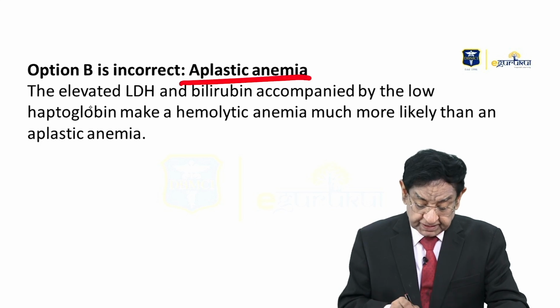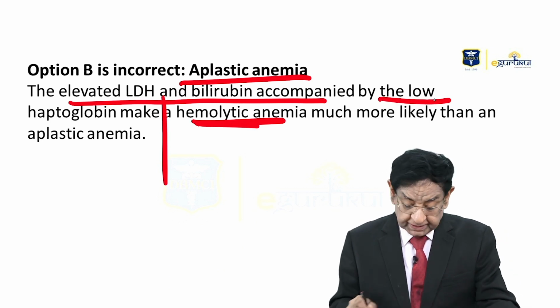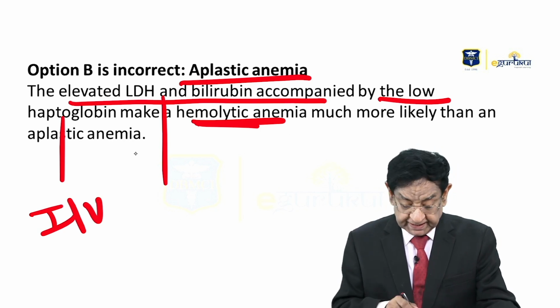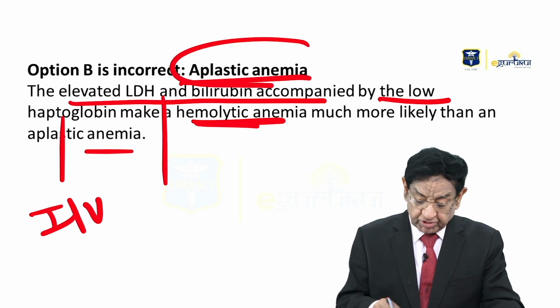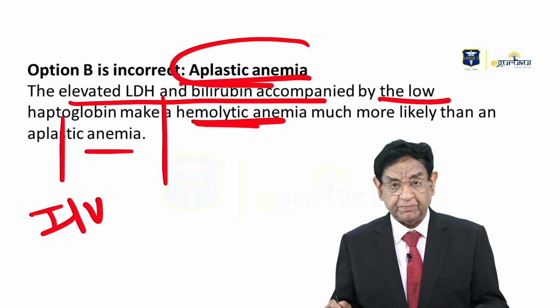Aplastic anemia: elevated LDH, bilirubin are features of hemolytic anemia. Low haptoglobin, as I told you, indicates intravascular hemolytic anemia. And these never happen in aplastic anemia, so this option cannot be. Aplastic anemia can, of course, develop as a complication in some patients, but at least this is not the option.